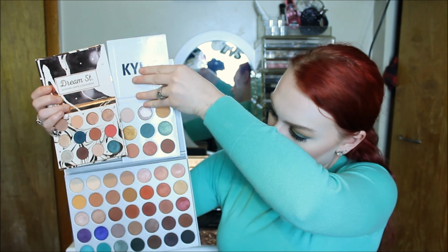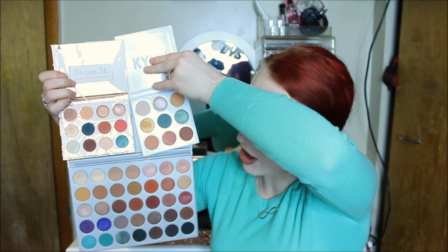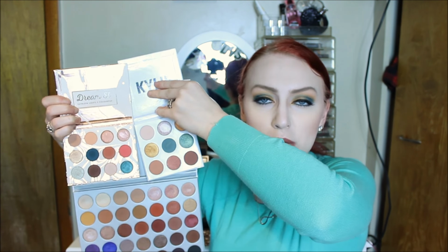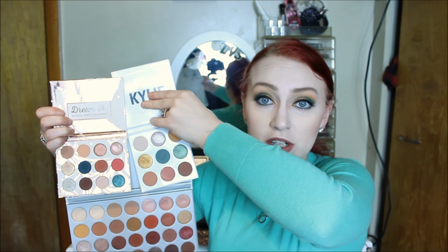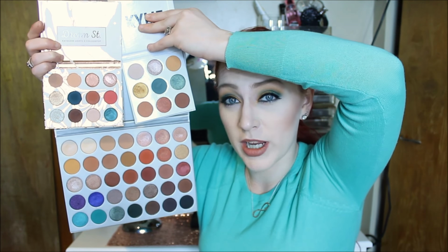I'm just holding up all the eyeshadow palettes so you guys can see them at once. Are they similar? Yes. Are these all the exact same? No. If you're a collector and you really want to use as many colors as you can and experiment with different formulas, then yeah, why not? I say get all three. They're honestly all great palettes.